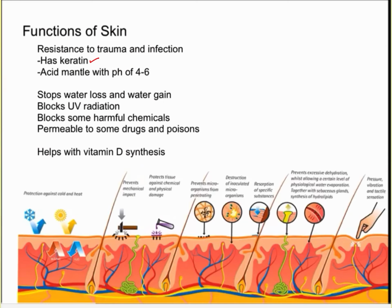So keratin is a protein that is packed inside the upper cells of your skin, the epidermis of your skin. And so it makes the skin tough, it makes the skin waterproof, it makes the skin very resistant to chemicals and also to germs trying to come in. So all those layers of the epidermis is a really good barrier.